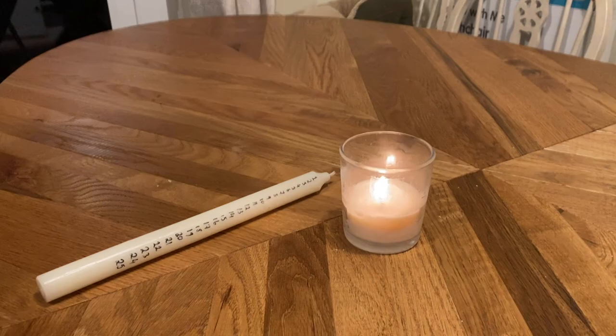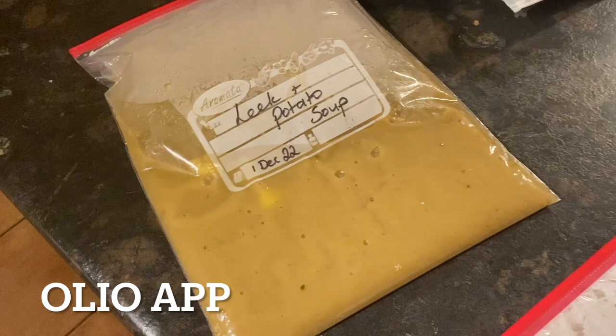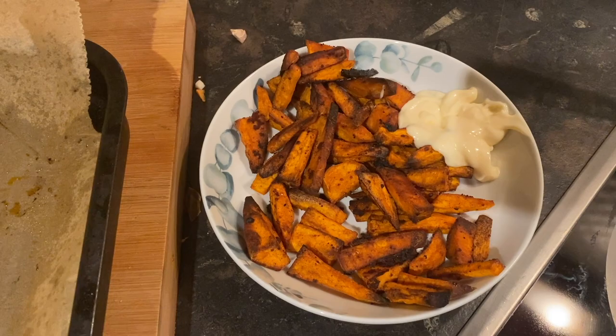So I wanted to talk a little bit about food and food prepping and the cost of food. Now, I have only recently discovered something called the Olio app, and actually all the potatoes and the onions in this soup, all of the mushrooms and the onions in this soup, and that's basically all that's in it, maybe a bit of garlic, and all these sweet potatoes, all were free with the Olio app.